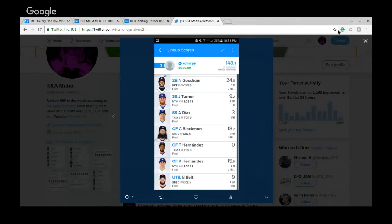Hernandez popped up as well in the ratings. Didn't have any points, but I thought he would do a little better than that. Kike Hernandez, 15.9. He's always good against a lefty, and Vargas. And then Belt, we had him on the ratings yesterday, and he had 9, which was okay. So, like I said, another W for us last night.